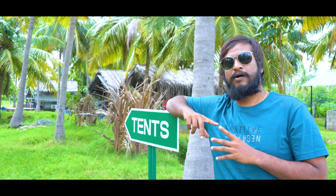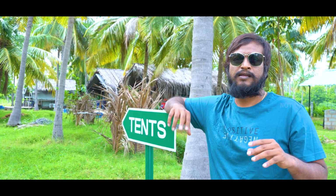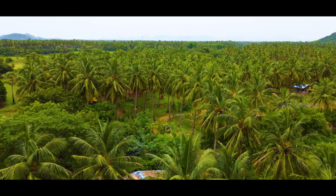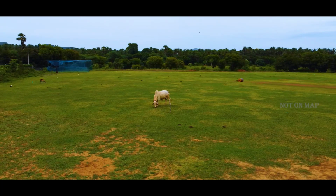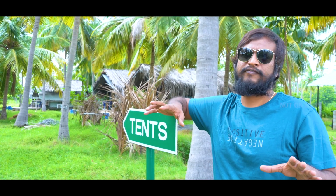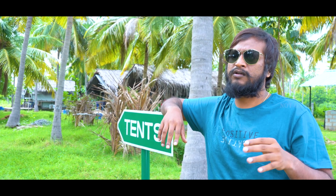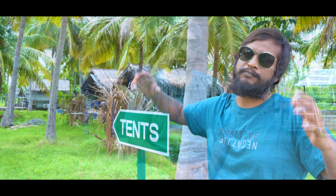Nannilam Organic Farm Stay. This place is simply picture perfect. While entering the place, I saw a lot of coconut and mango trees, followed by native bred dogs, country chicken, cows, and even ducks. This place is so serene, yet so full of life. So far, this place looks like an amazing spot for a great weekend vacation in a farm setup.